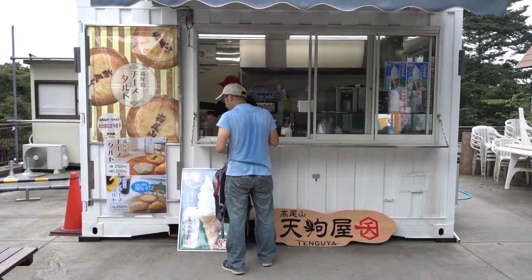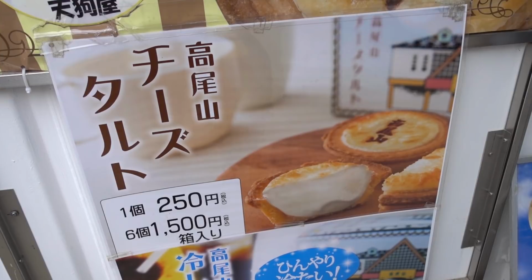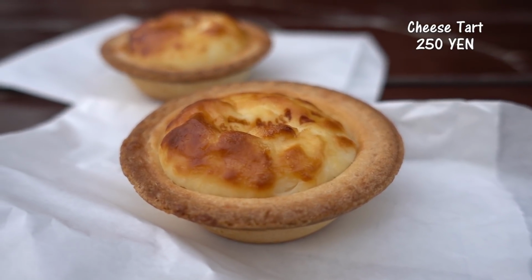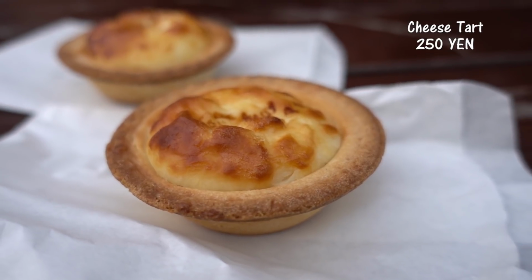So we're halfway up the mountain and thank God we have food. So we're here at this place called Tenguya, and they are famous for their cheese tarts. And we got two today. One is the regular cheese tart and the other one is a cold version. And you know, I feel like we deserve some more food because all those carbs that we had at lunch, they're gone. They're burned off.